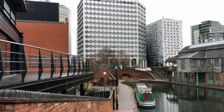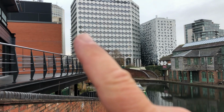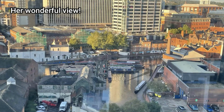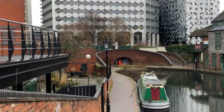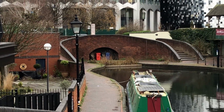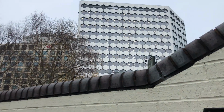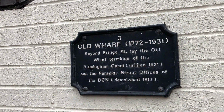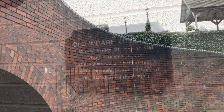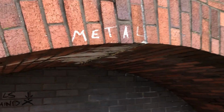Some of you will know, I've told you before, that Mrs. Lumsden works in here, about there, in that window there, somewhere thereabouts. But that's sitting right on top of what used to be called Old Wharf, which went through there and through that way. So obviously this was a new bridge built to indicate where the old bridge used to be.